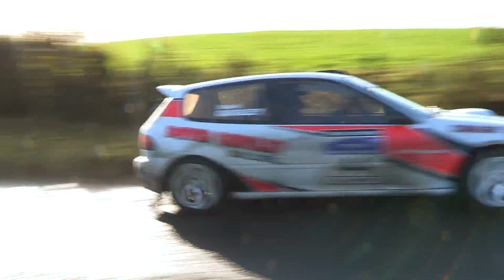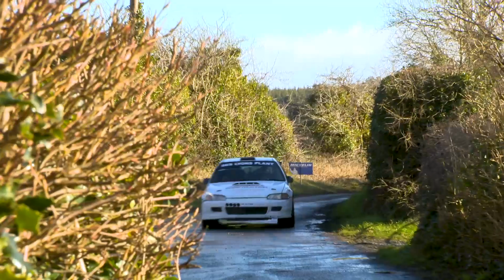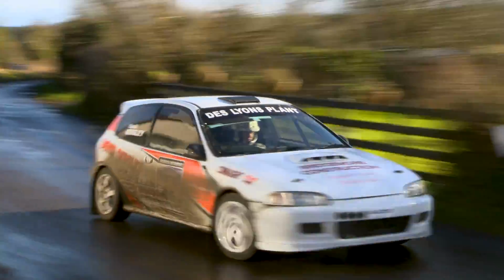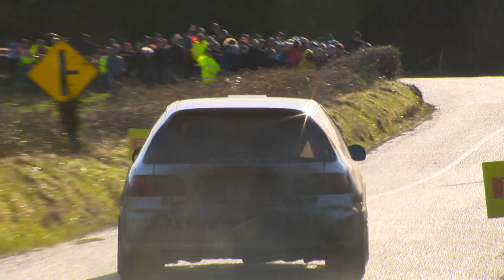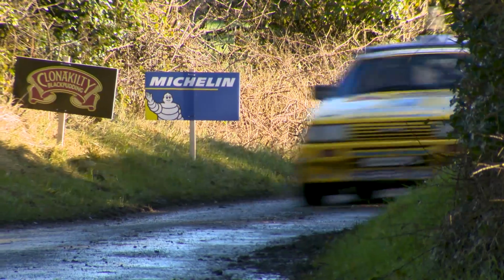I think Brian was fastest, we were 2nd, and Gary 3rd. And I think we were faster in the last one now. But we had a bit of a moment in the last one, lost a couple of seconds down a drain. So things are good now. It's very slippy. I think it'll be a finisher's rally, to be honest.